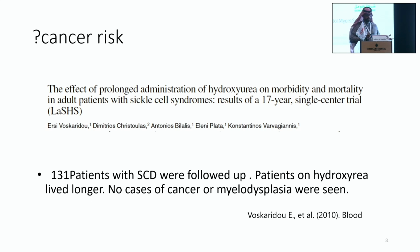Cancer risk has been a very limiting point, especially among patients taking the drug for the past 20 years, because of the potential risk of cancer. But the potential cancer risk of hydroxyurea when we used it for MPN was due to the MPN itself, which really increases the risk of leukemia. In this last trial, with around 17 years of follow-up of around 130 patients with sickle cell disease, there were no cases of myelodysplasia or cancer. So this is a point on which we should reassure patients: the risk of cancer is absent, and they are probably similar to the general population in cancer development.